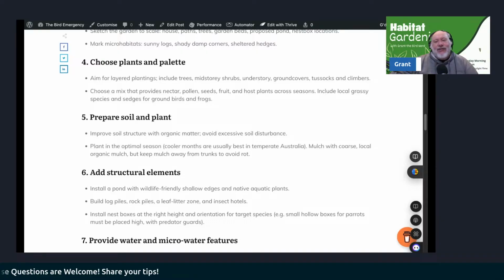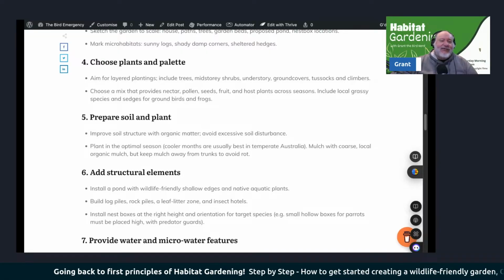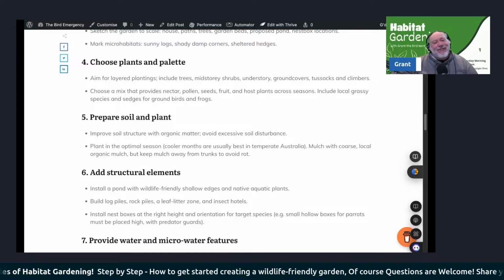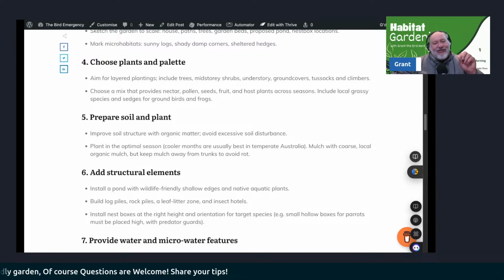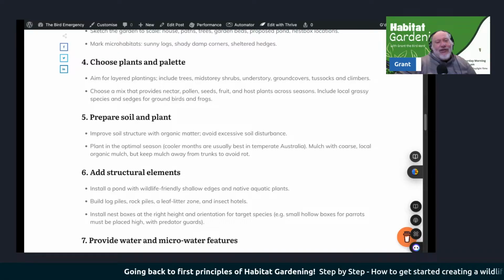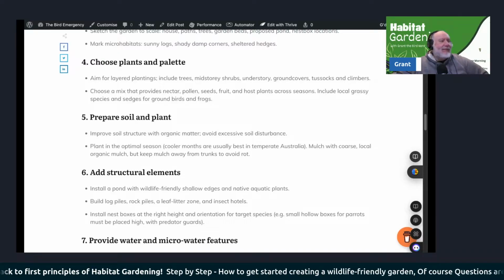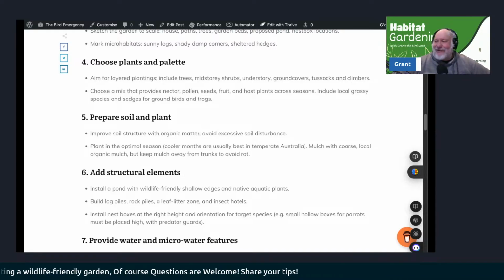You also want to be choosing plants that provide nectar, pollen, seeds, fruit, and even things like mistletoe, grassy tufty species, sedgy tufty species, climbers like Kennedia with their pea flowers and their solid hard seeds, or clematis with their butterfly and moth friendly flowers that then explode into seeds, a bit like dandelions, that other seed eaters will utilize. There are a lot of things to consider, and there are so many options. It's one of the reasons why it's so much fun.